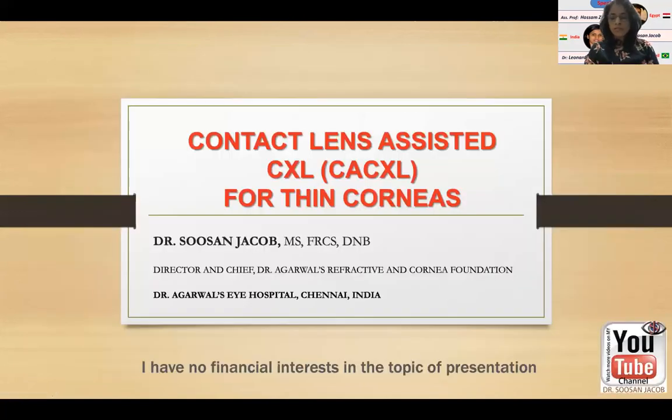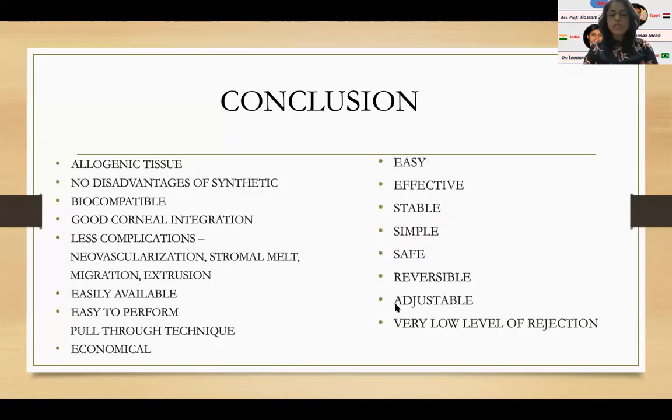rejection. If you ask me why, this is a question I'm always asked: what about rejection, can that happen? And what I say to this is that you have to remember that CAIRS is allogenic tissue. It's implanted in the mid-periphery. There's a very small amount of tissue that's implanted. Here in CAIRS, we've removed the epithelium and the endothelium, which are the more antigenic layers. So you're implanting only pure stroma.